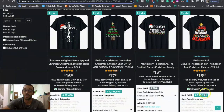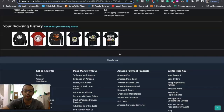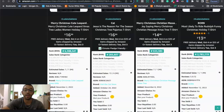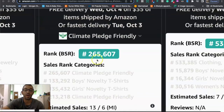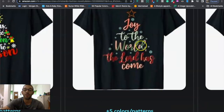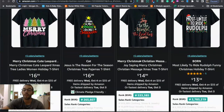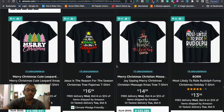We're going to see that these are selling, like $2.99 for this one right here. And if we go all the way to the bottom of the page, I saw some more examples right here. So these ones, again, we're going to see Jesus is the reason for the season. Also has a good BSR of 265. And this one right here, joy to the world, the Lord has come. Now you do have to check to see if these are trademarked. I haven't checked yet, but just always do your research and double check.